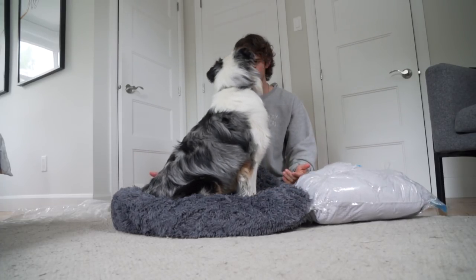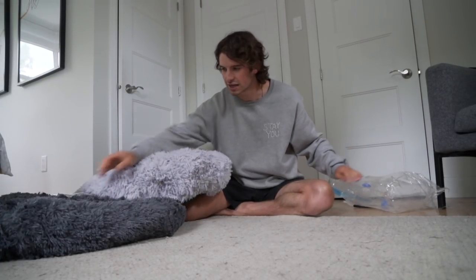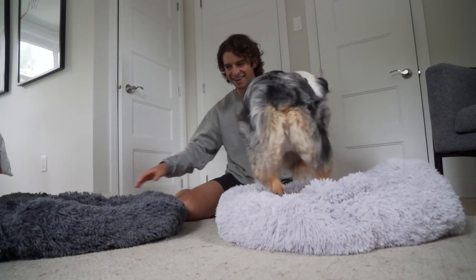Okay, we're gonna go to sleep. Are you going to go to sleep on it? Okay, you can go sleep in it over there. Oh, we got two beds. That means we got one for Indy. I didn't know they were sending over two. This is exciting. Look at that. Those are really comfy. Those are cozy.